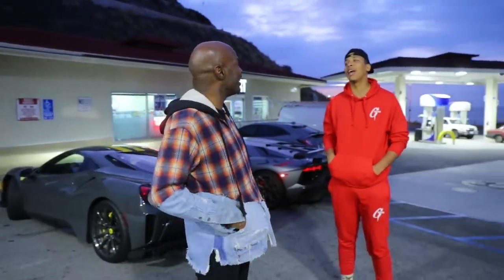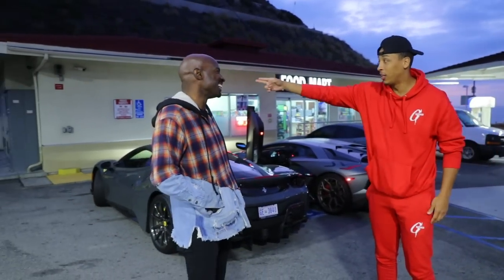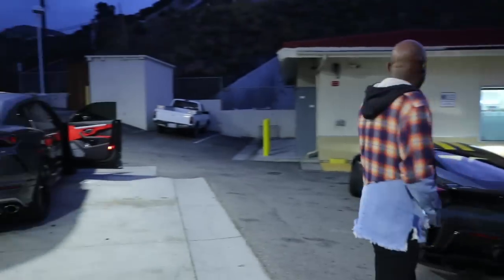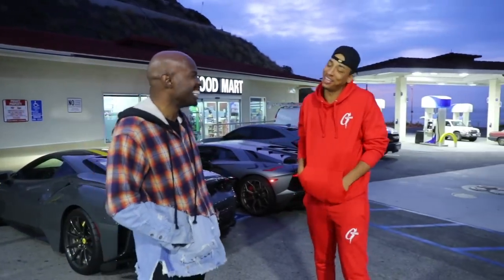Can I ask you, bro, how good is life if your chase car is a Lamborghini Urus? Most people got a run-down minivan, they look like that white truck with two dudes in the back. He's got a Lamborghini Urus as a chase car. That's top level. So congrats.